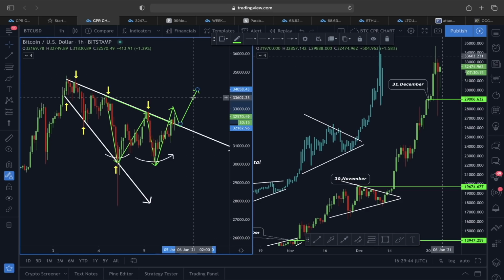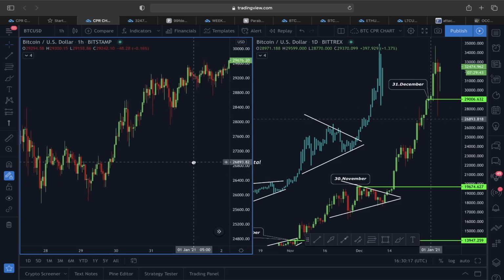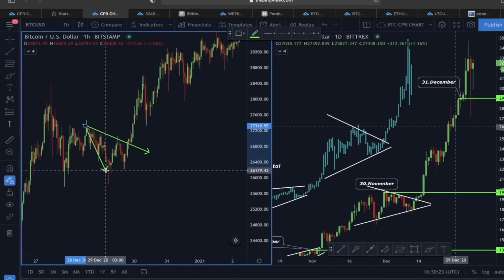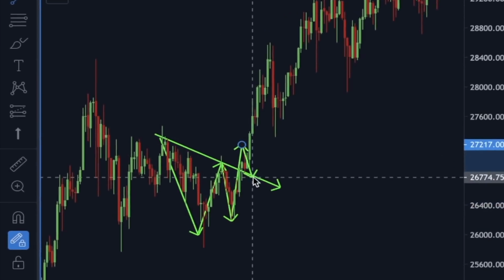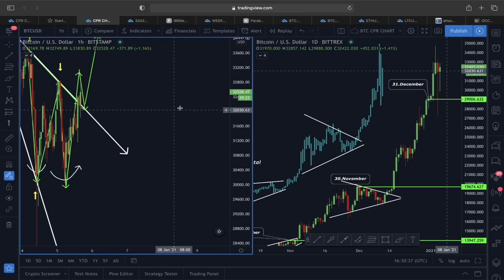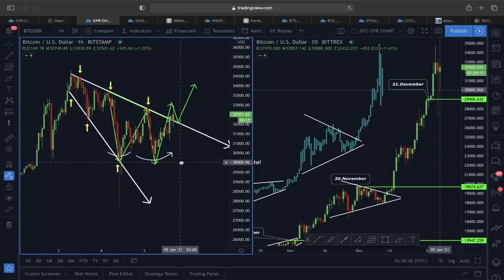And not only that, if you go backwards, guys, you can see here as well a similar price structure unfolded that led to a really nice move in an upper direction. Again, a similar price structure: the 1 2 3 4 buy reversal scenario. You can also say that, similarly, this is a double bottom, and breaking the neckline indicated a very nice move in an upper direction. This is exactly what we are also witnessing right now with the Bitcoin price action.